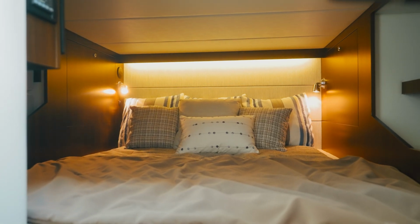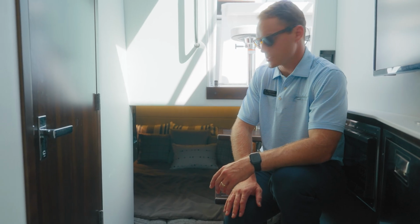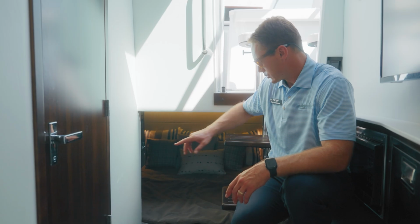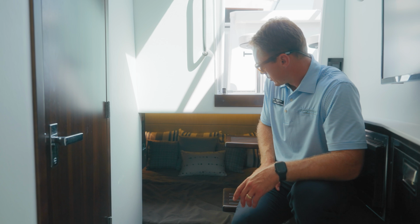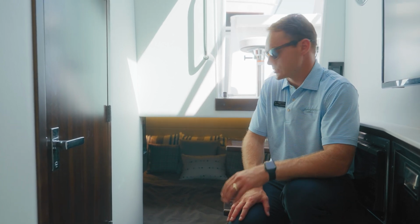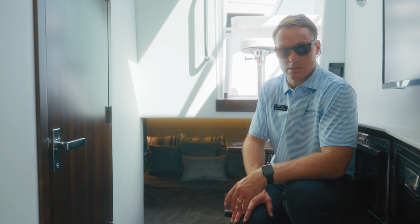So the aft cabin on the 38 GLS very comfortably sleeps 2. We have a television mounted on the starboard wall, air conditioning controls. We've got plenty of storage on both sides and reading lights. So a very comfortable cabin space, both sleeping forward and sleeping aft, comfortably sleeping four adults.